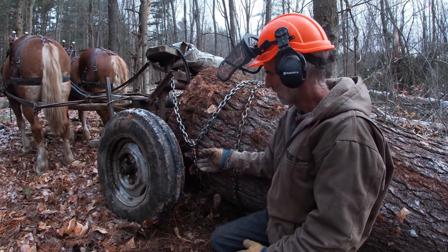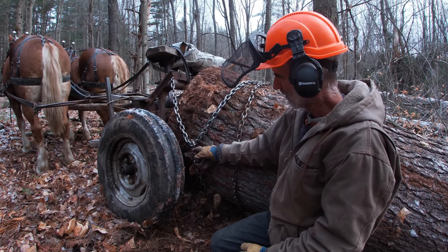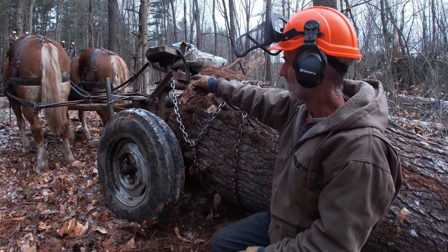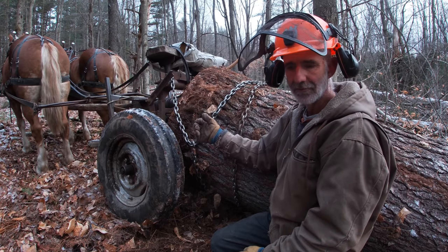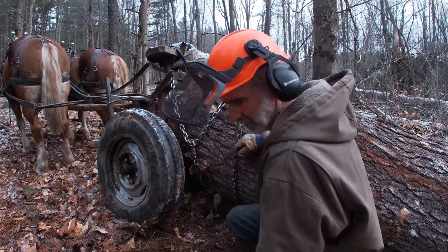So anyways, with this cradle hitch that I did, we have two chains out instead of one, and I have a hook here and a hook on the other side down low, and then I'm hitching to the outside of the cart, so hopefully when we pull, it'll actually lift the front end of the log up a little bit higher so it won't hit anything. So we'll see how that goes.